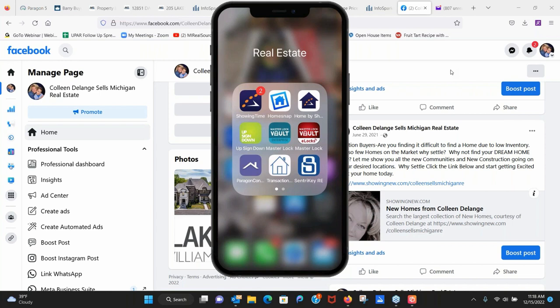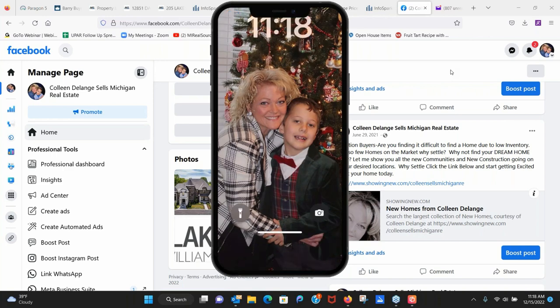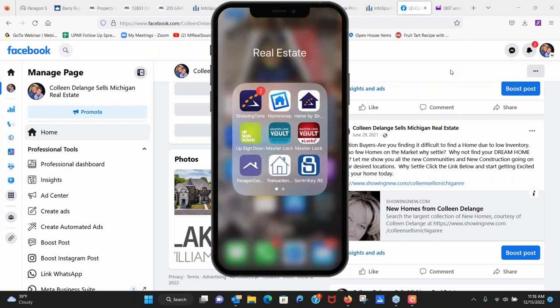You want to have one place where you're not fumbling through your apps trying to find it. I love Master Lock personally because the only app you need for it is Showing Time. It opens right from the Showing Time app, so sort of a big fan of that. The one you're looking for right now is HomeSnap.